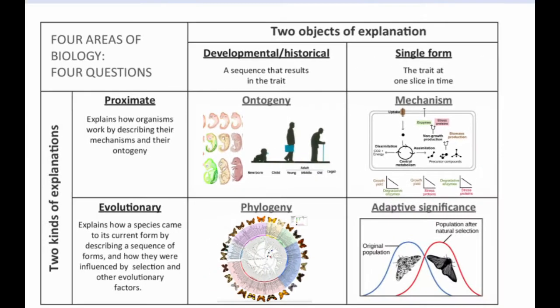It should be noted that these questions are not mutually exclusive. They can and do overlap in aspects and are often related to one another. With that out of the way, let's get to the specifics.